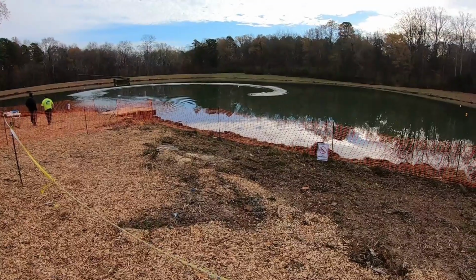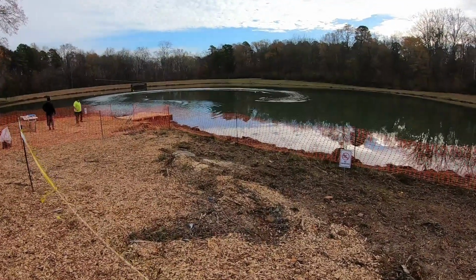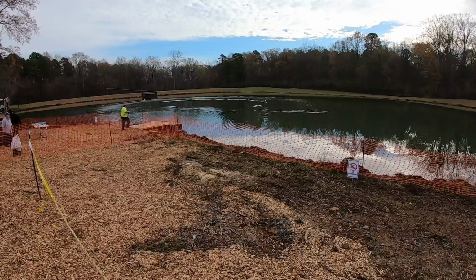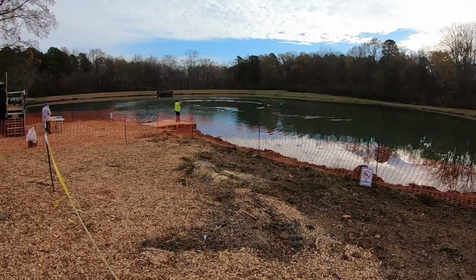That's why we're down here today, practicing and testing, getting ready for the race in January. I think that was like his fourth try. I don't know if I'm going to edit out the other two tries. The other two tries, the boat only went about 50 feet.